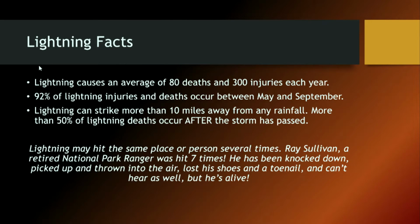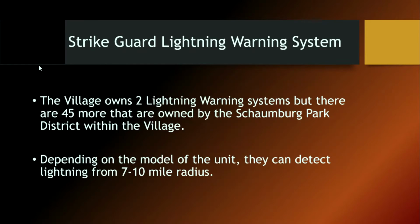Okay. So I put this story up here because I thought this was super interesting. Lightning may hit the same place or person several times. Ray Sullivan, a retired National Park Ranger, was hit 7 times. He has been knocked down, picked up, thrown in the air, lost his shoes and a toenail, and can't hear as well, but he's alive. So I'm not sure if it hit him 7 times all at the same time, but if I would have been hit once, I would have found a career change because, all right.